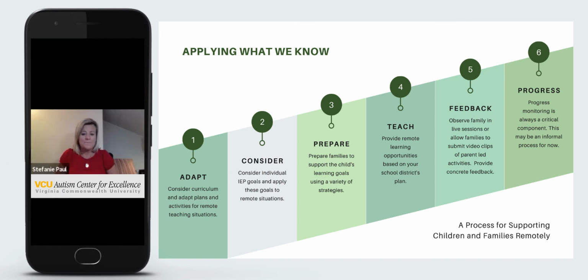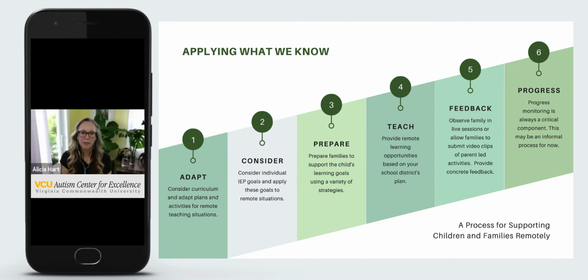And of course, with any framework, whether we're talking about parent-mediated interventions or we're talking about remote learning, there's going to be feedback and there's going to be progress monitoring, right? We're still going to want to observe families and children in these live sessions and allow families maybe to submit some video clips of what they're doing so that we can give them some feedback, right? And again, it's going to be that concrete written feedback that helps families move forward and do better and make little tweaks here and there to make some things a little bit easier for their child. And of course, progress monitoring in a situation like this is not going to be easy. Still a critical component, but it may be an informal process for now, given what's happening with COVID-19.